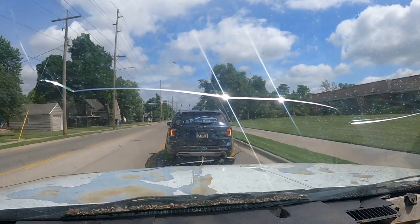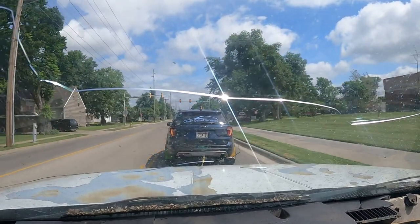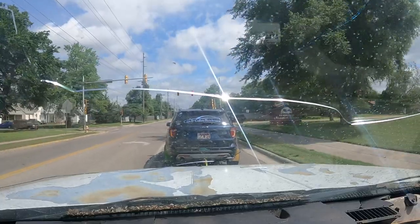Like, thanks for knowing we're towing. Just run it. Just go. We're not stopping. Go, go, go, go, go, go, go.